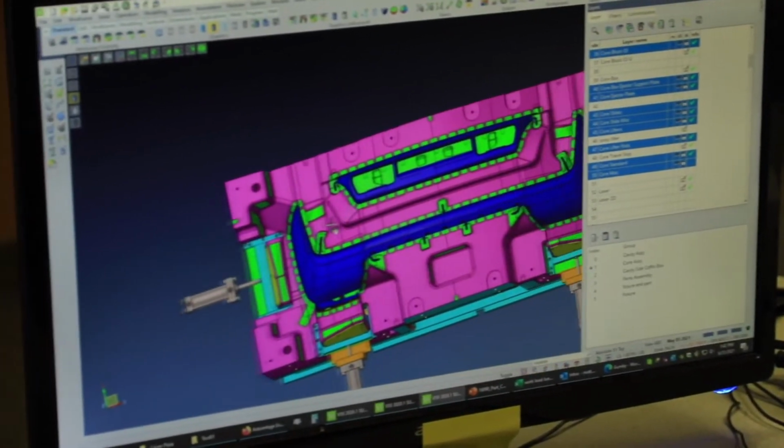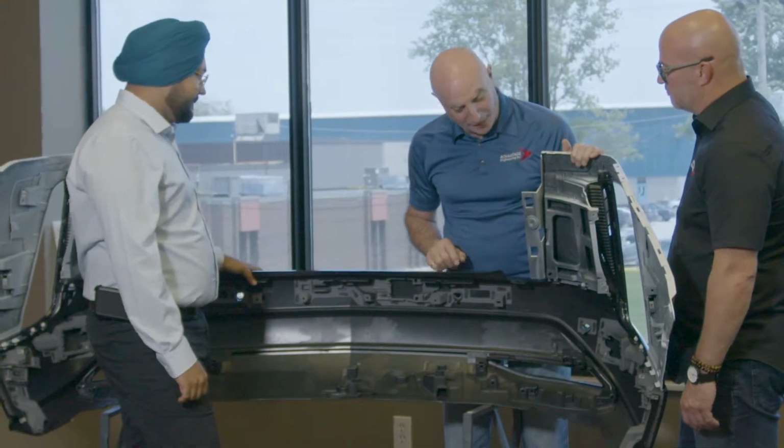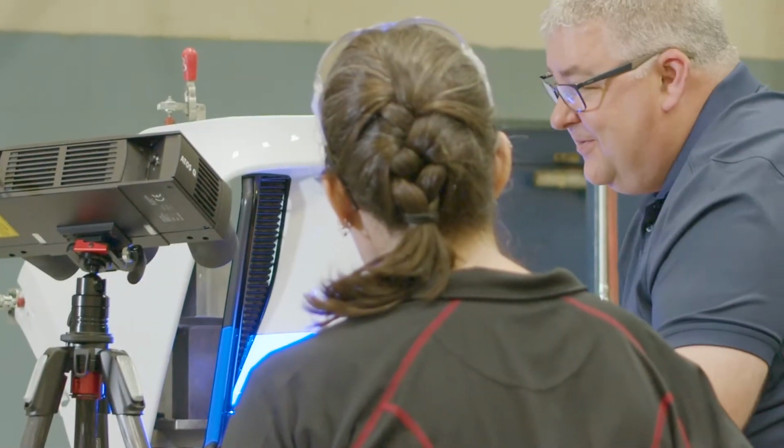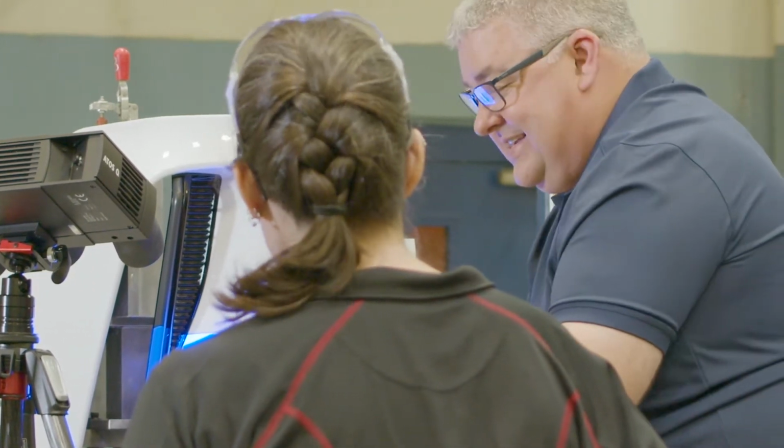To efficiently get your parts from concept to assembly, our team of experienced professionals can help you with the implementation, training, and support of advanced manufacturing tools.